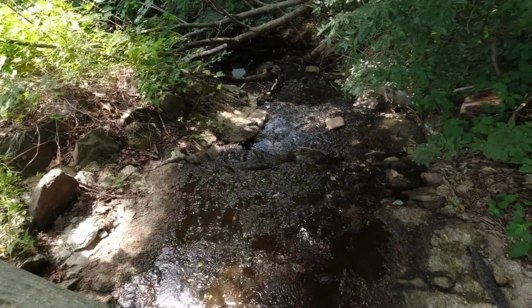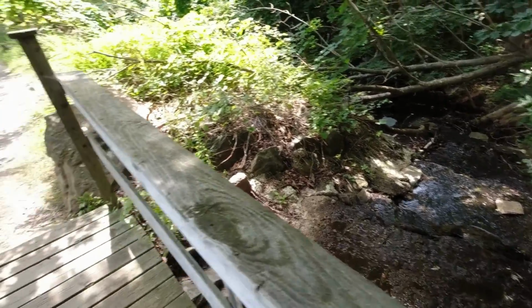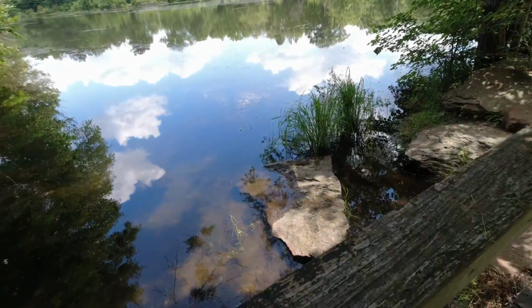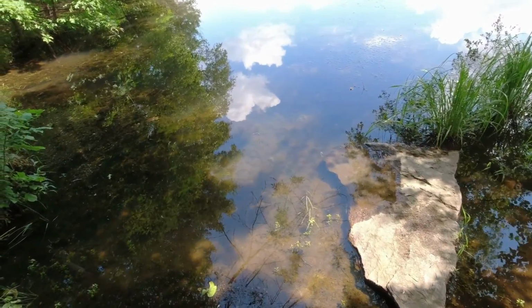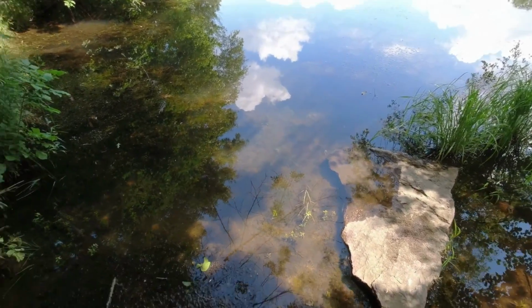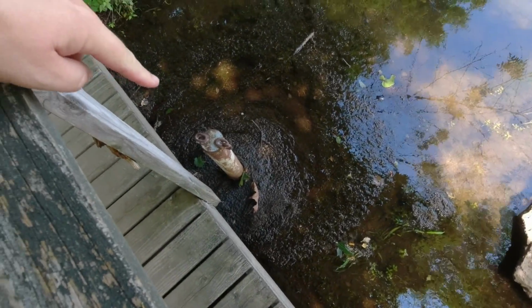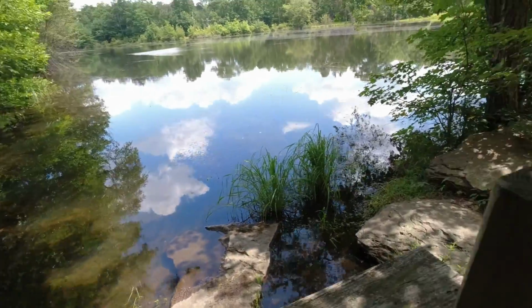Here's the little dam. Now, this used to be used to have a big dam here. And like I said, there's a lot of history tied to this lake. Now, every so often I am finding these pipes here with these caps on them. I don't know what they're for. There's some over there where Lily's waiting.